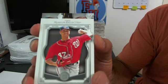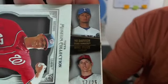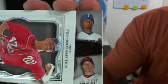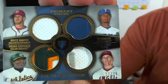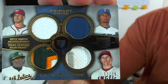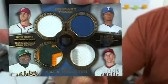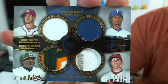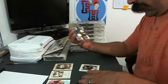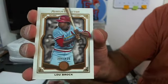Gio Gonzalez for the Nationals, and this is our quad relic. Look at that, it's Mikey Trout right there, and Yu Darvish. Yoenis Cespedes and Bryce Harper. Cespedes is nice. Primary pieces. I don't see so much primary up there with Bryce Harper, but at least Yu Darvish has got some stitching. Mike Trout's got something nice on him. Cespedes is very nice. That is numbered 17 of 25. And Lou Brock out of 424.